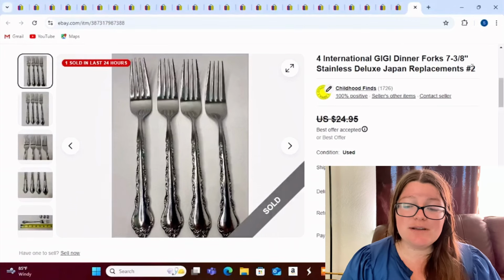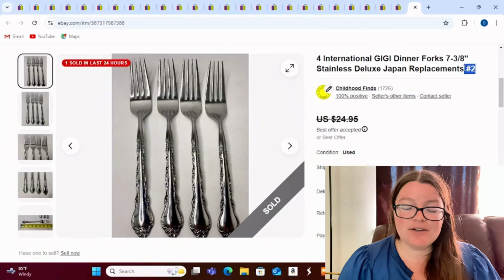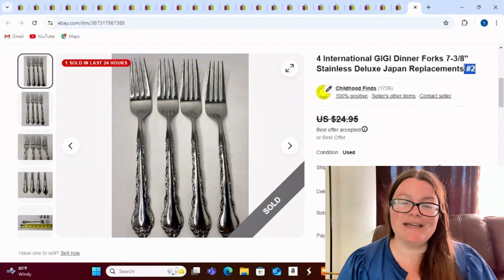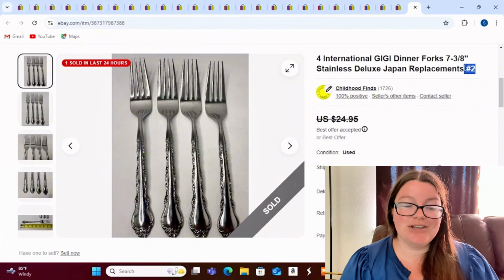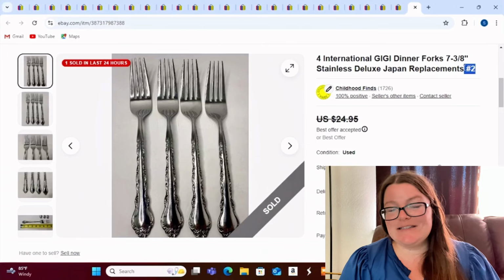So why I put this number 2 here, because I did have some people asking me how I list my flatware. I don't put multi-quantity very often on my things because each piece tends to have different markings, scratchings, flaws, etc. And I just want the person to get exactly what's in the picture because it just adds extra protection. So I tend to not put multi-quantity, even though this set in particular, I think I had 3 or 4 sets of this 4 dinner forks. I just like to make separate listings.